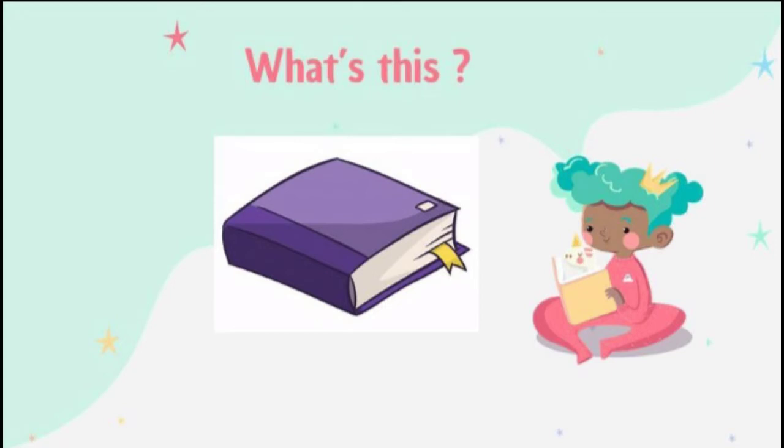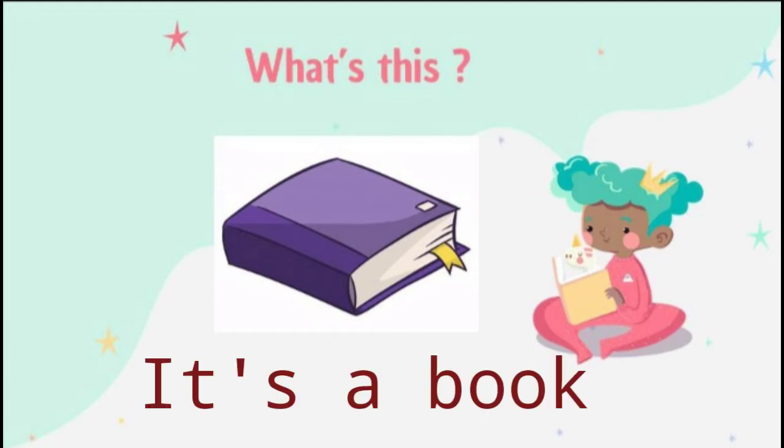What's this? What is this? Apa ini? Ada yang tahu tidak teman-teman? Yes, good job. It's a book. Ini adalah buku.